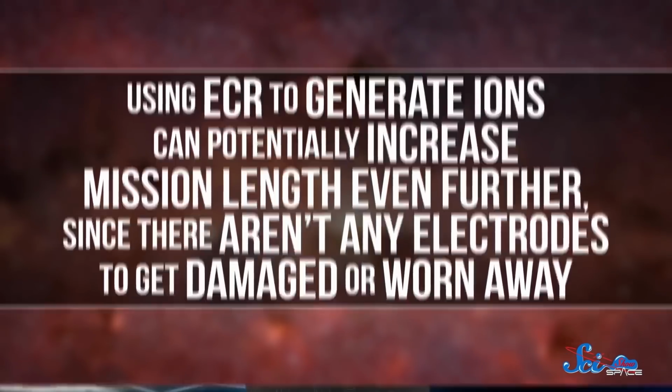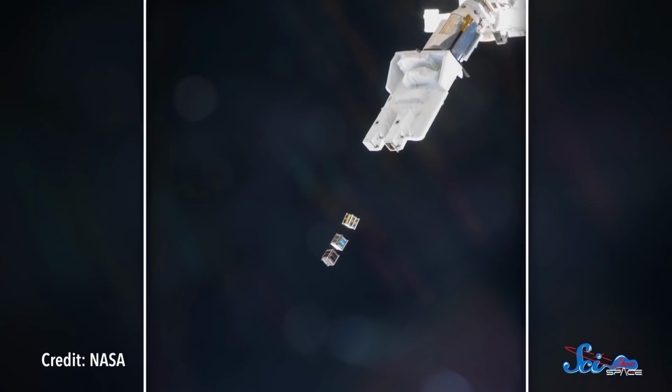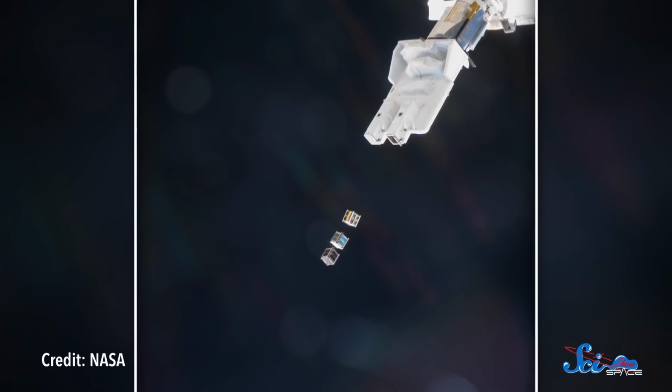Damaged or worn away. On the other hand, the absolute thrust from ion propulsion is pretty small, so these CubeSats won't be winning any drag races. This makes them less suited for missions in low Earth orbit, where fast maneuvers are needed to overcome atmospheric drag. Plus, with gases, magnetic fields, microwaves, and charged grids to manage, there's a lot of interconnected parts.